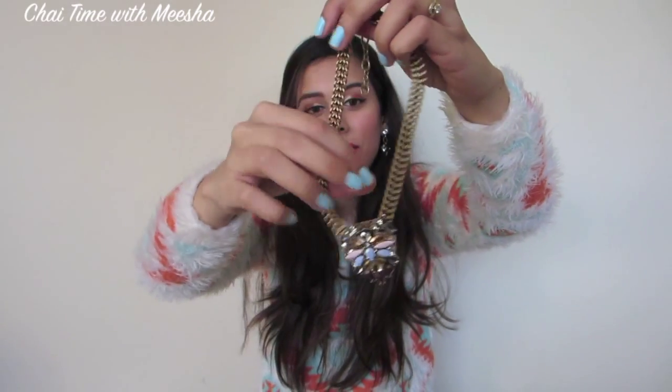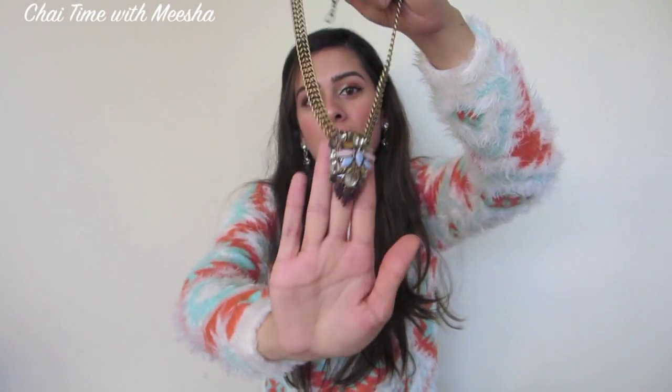So here's one necklace, you can see that, and this one was really nice to wear in the fall and winter months because it's a little subdued. And then I got this necklace, and I have worn this to a friend's wedding, and it has matching earrings with it, which I'll show you in a minute.